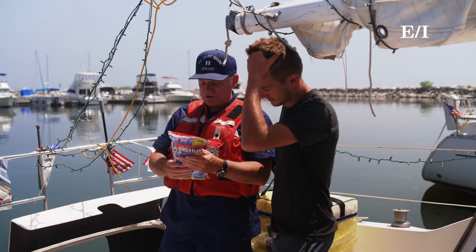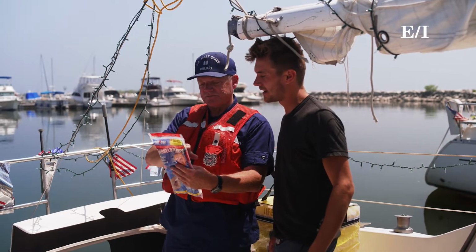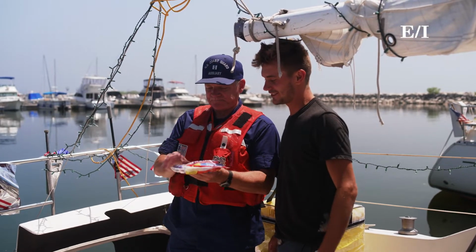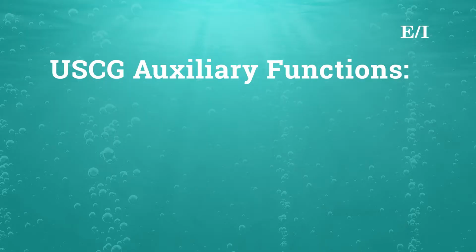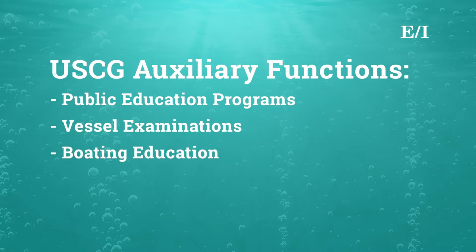The Coast Guard Auxiliary, on the other hand, is composed of unpaid, volunteer U.S. citizens who assist the Coast Guard by providing resources, personnel, and facilities to help support operations and marine safety, security, and environmental protection missions of the U.S. Coast Guard. As we're seeing here, one important function of the Coast Guard Auxiliary is to support the Office of Boating Safety to help protect recreational boaters. Their functions include public education programs, vessel examinations, and the distribution of literature and information to the boating public.